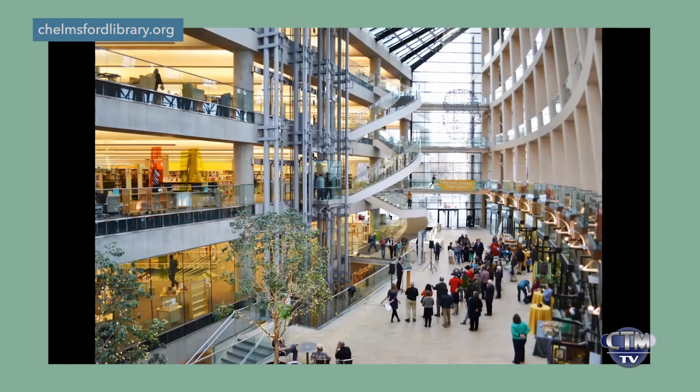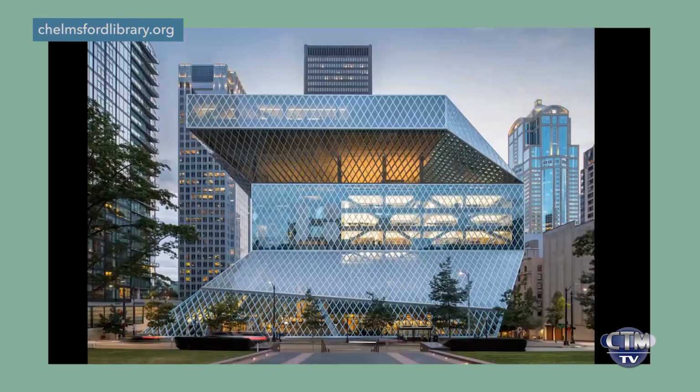All right, so the next sort of new and innovative design that we're going to be seeing is the Seattle Public Library. Now, Seattle had a lot of money to throw at this particular building. This was designed in 2004. Forgive my pronunciation, the architect here is Rem Koolhaas.